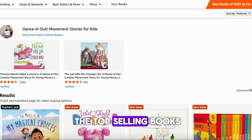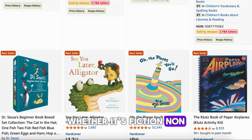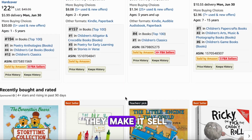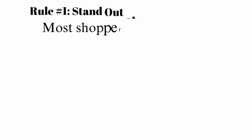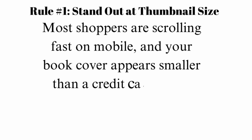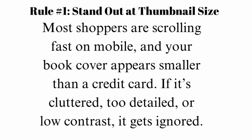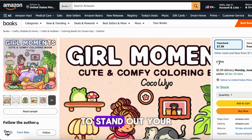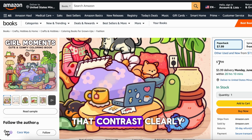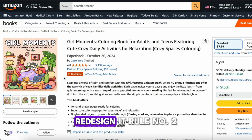When you look at the top-selling books on Amazon, they all follow 3 unbreakable design rules. Whether it's fiction, nonfiction, or a niche how-to guide, these principles don't just make a book look good, they make it sell better. Rule number 1, stand out at thumbnail size. Most shoppers are scrolling fast on mobile, and your book cover appears smaller than a credit card. If it's cluttered, too detailed, or low contrast, it gets ignored. To stand out, your design needs bold focal points, simplified structure, and colors that contrast clearly. Zoom out and test your cover. If you can't tell what it's about at a glance, redesign it.